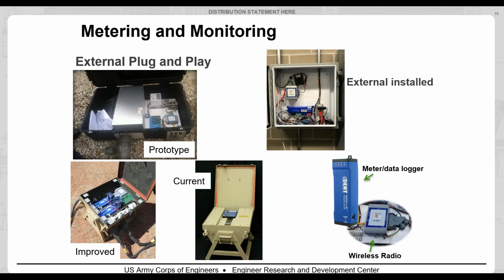The DMMS is a plug-and-play system that collects utility data and sends it wirelessly to a centralized database. You can see in the slide here how we went from prototype to improved to current, where we are now, which uses old power distribution boxes, and we insert all of our metering technology in there, leaving the intelligence in the box, which requires no new training for soldiers or end users. We also have engineering solutions, as we call them, which are externally installed, but provide the same capabilities. Using the custom open source dashboard at the centralized database, the warfighter can see data real time and make utility informed decisions to make their camp more efficient.